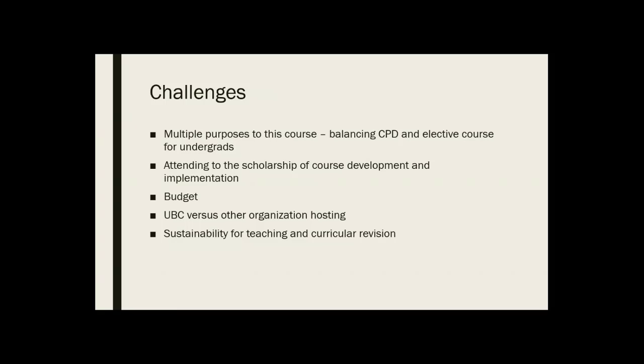There's so many purposes potentially to this course, balancing the need for continuing professional development with an elective course for undergrads. So we know, for example, outreach workers who are not with a regulated profession often have a BA or a BSc. And so how do we match that need with also people who are in the field doing this kind of work who have a need for continuing professional development, and how we're going to grapple with that.